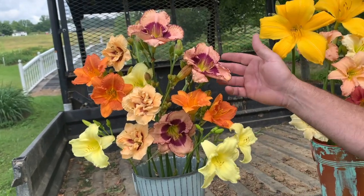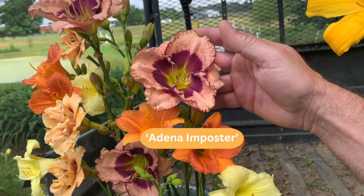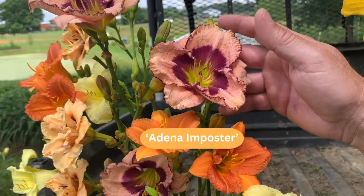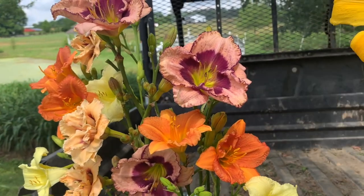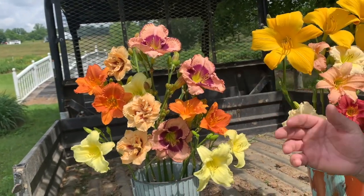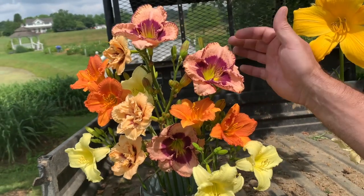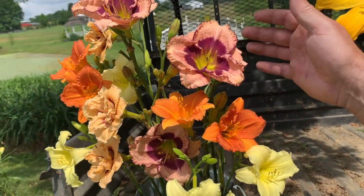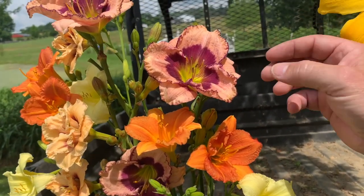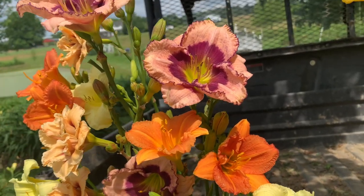And then the last one I've got in here, this is Adena Imposter. You may recognize the Adena part from Adena Blizzard. The fellow who hybridized these is onto something with the rebloom because he's got several really good rebloomers. Adena Inferno is another one I didn't pick today. But this is purple in the center. It's called an Eyezone, in case I hadn't mentioned that. It really makes that pop. And then look at that little purple edge there. I really like that one. So that's Adena Imposter.